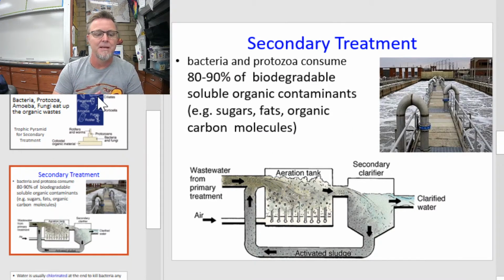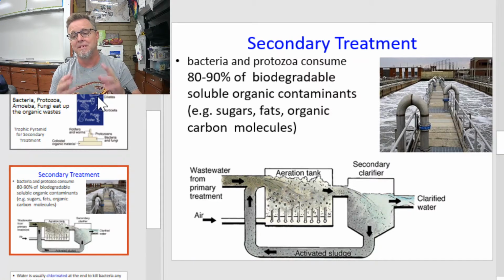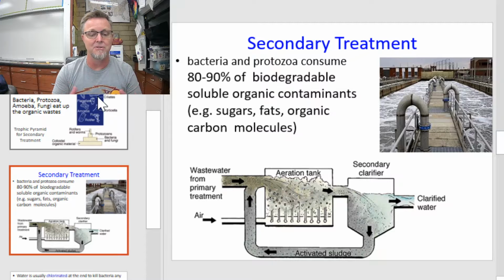Okay, so bacteria and protozoa consume 80 to 90% of biodegradable, soluble organic contaminants, which is everything from sugars, fats, to all other manner of organic molecules. These bacteria live in these large containers called aeration tanks. So this wastewater comes off of those screening ponds that you saw a moment ago and goes into these aeration tanks. There are giant aeration stones, kind of like what you would find in a fish tank, sitting at the bottom of these aeration tanks that pump air into the water.